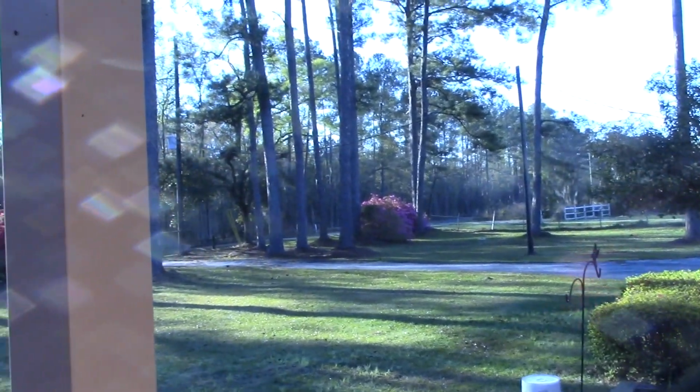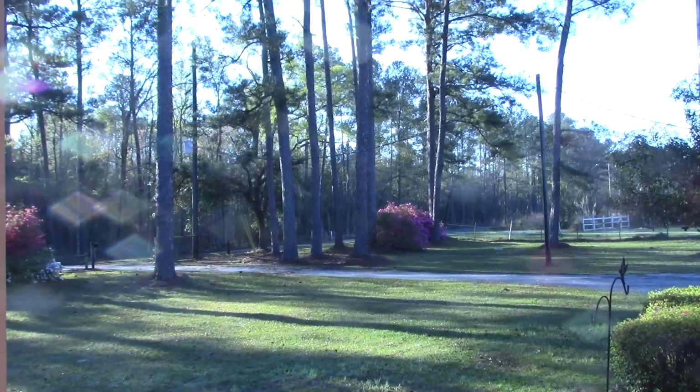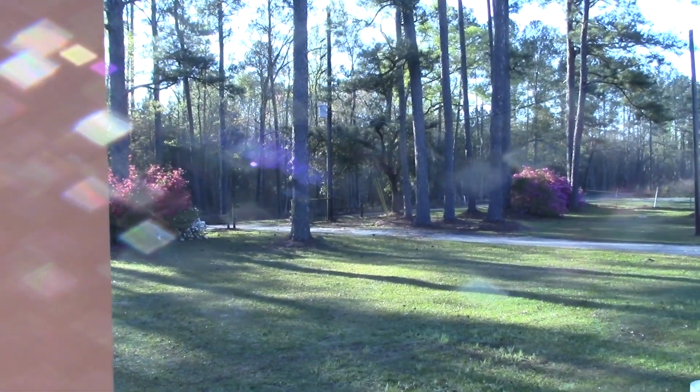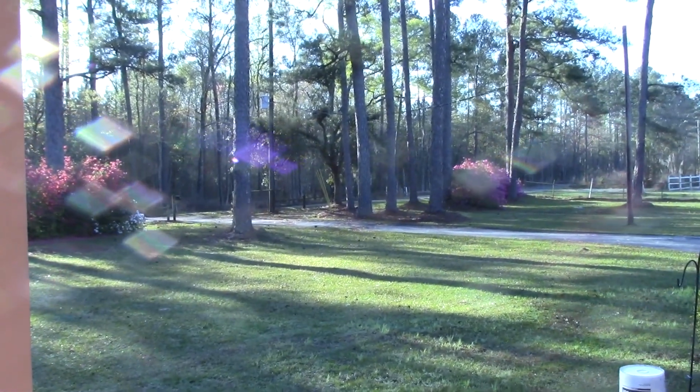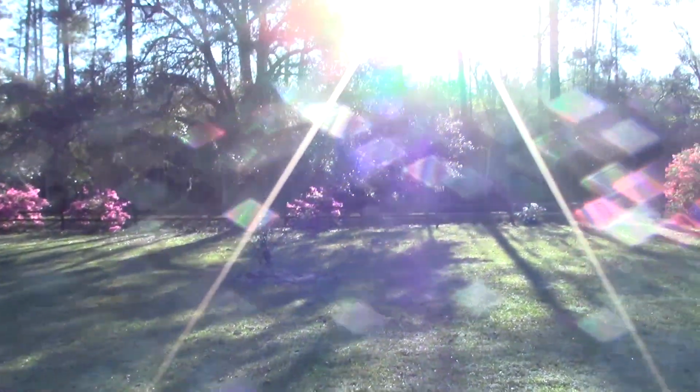Good morning. This is Thursday the 16th of March, and it was 28 degrees here this morning. There's frost all up on the roof, on the yard. It was cold during the night. Let me see what frost is left on the roof.